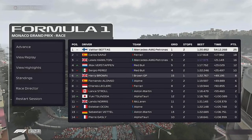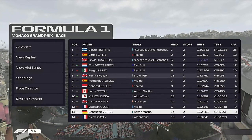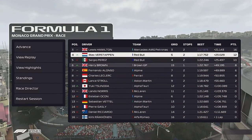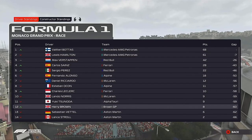How the hell have I managed that? We get our first points. Thank God there is only 39 laps in Monaco. If there was 40, we were gone. Those tyres are in the bin. 95% on that rear left tyre. But we get our first points.